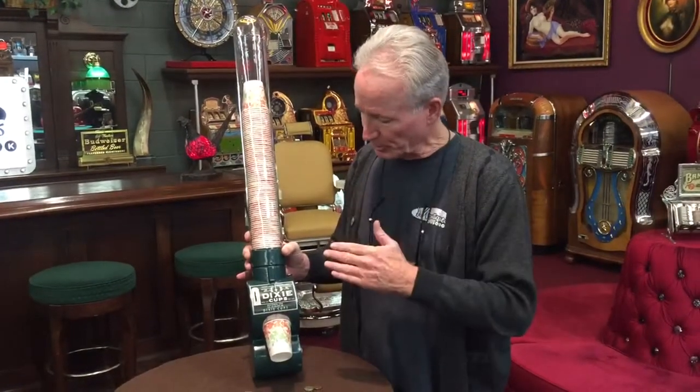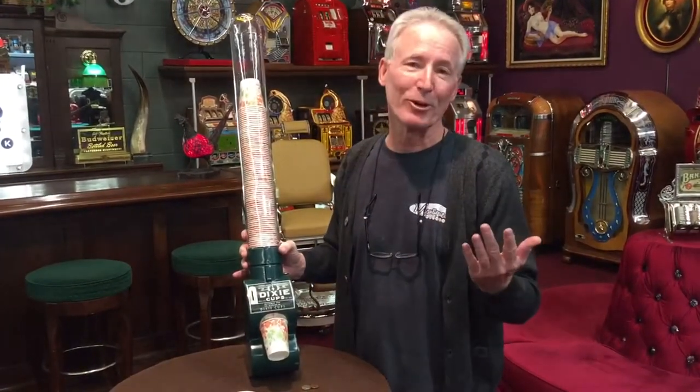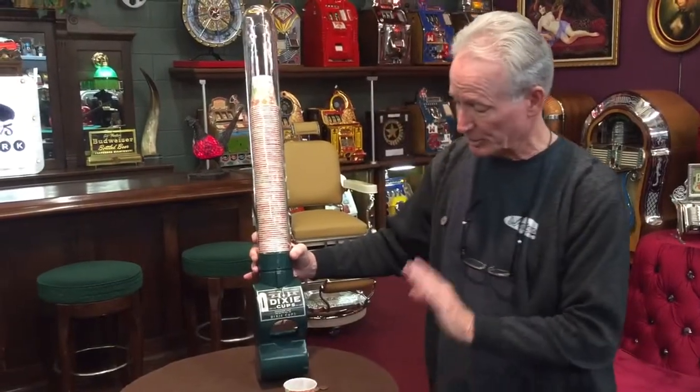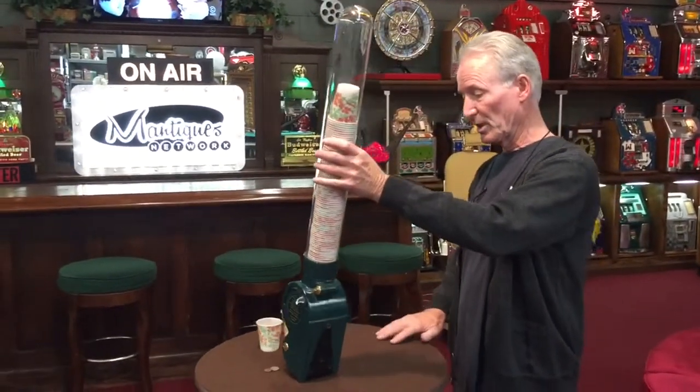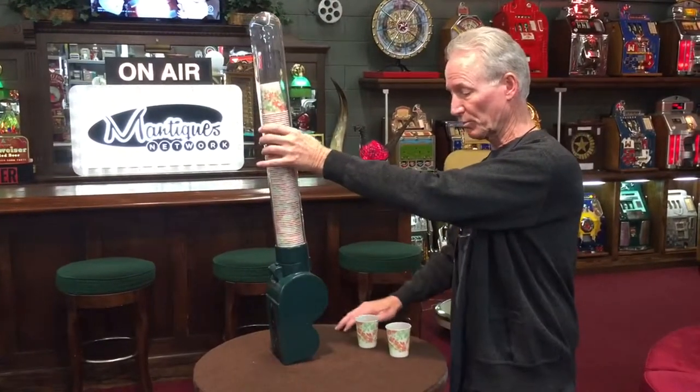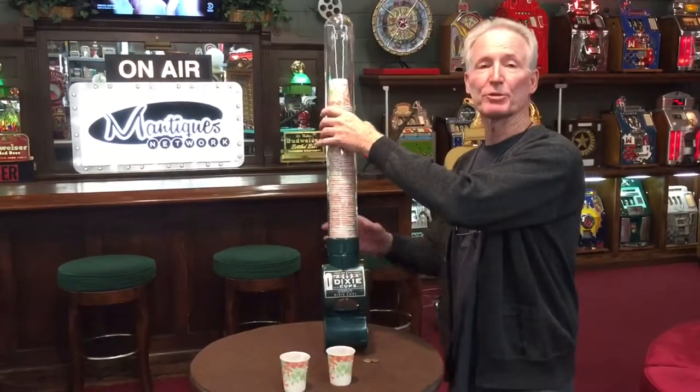So I guess if you was in a pinch, maybe in a public place, you didn't want to get cooties, you could put a nickel in it or a penny. So it was kind of interesting, that. It's a beautiful little piece. Once again, it's all ready to be mounted to the wall. All original glass, original locks, works like a champ. Just an absolutely cool piece.